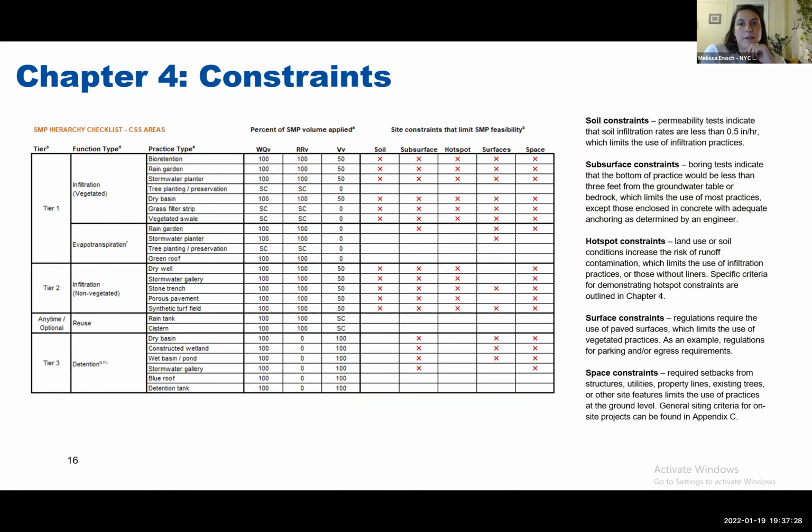Okay, big checklist here, but this is our constraints checklist. So when you're looking at this, we have the tiers. Let me start with practice type. We have all the practice types that you saw in our hierarchies listed. We have their functional categories, and then we have what tier they fall in. And then we have the list of allowable constraints. So you'll see that our most preferred practice is tier 1.